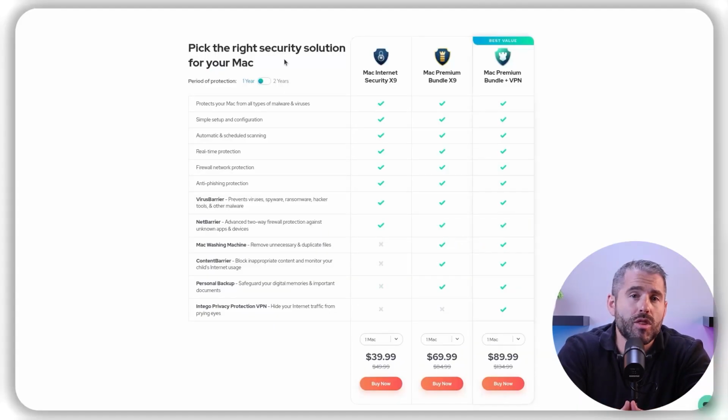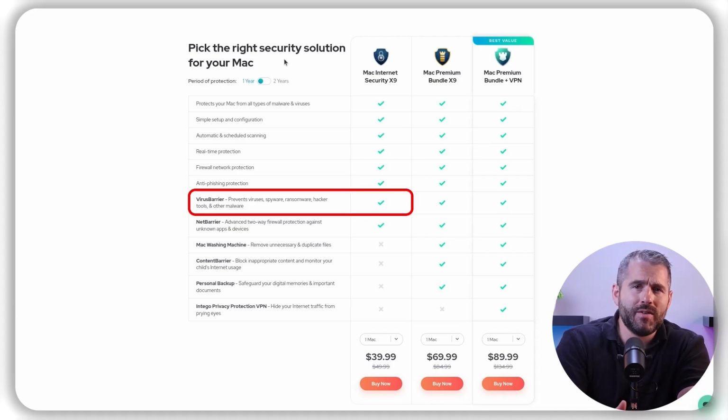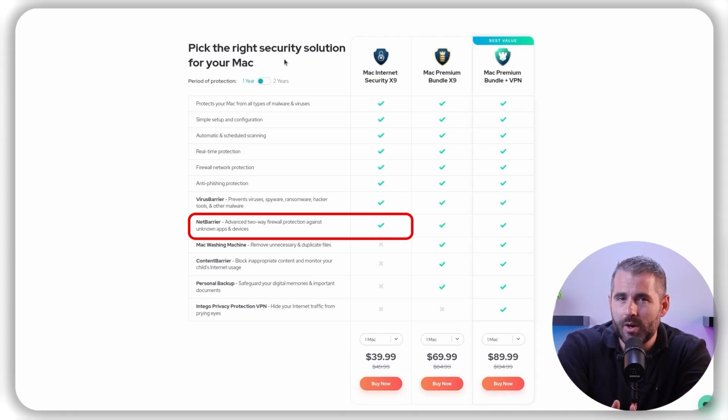Now, Intego has 3 plans to choose from. First, Mac Internet Security X9, which starts at $39 a year for one Mac, is their most basic plan and includes their VirusBarrier antivirus, which protects your Mac against things like spyware, ransomware, hacker tools, and other forms of malware, and a firewall called NetBarrier that helps protect your network from cyber attacks and hacking.